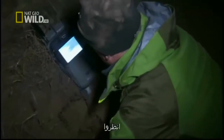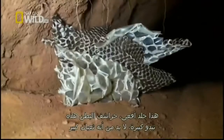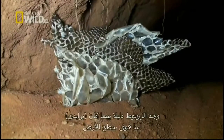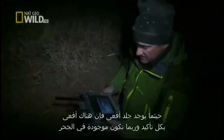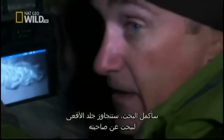Oh, check it out. That is a snake skin. These look like huge belly scales. That's got to be a python. No snake in Africa gets that big. The robot has found a clue, while Brady remains safe above ground. Where there's a snake skin, there has been a snake. He may still be at home. You can see the burrow continues over here on the right. I'm gonna continue. We're gonna run right over this baby and go find the snake that it came from.